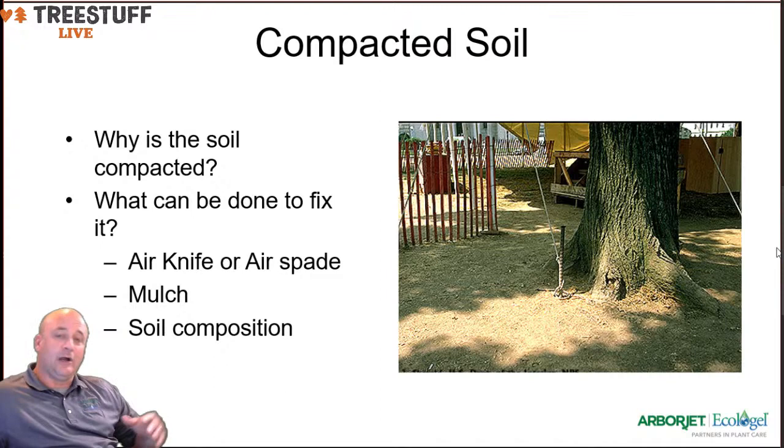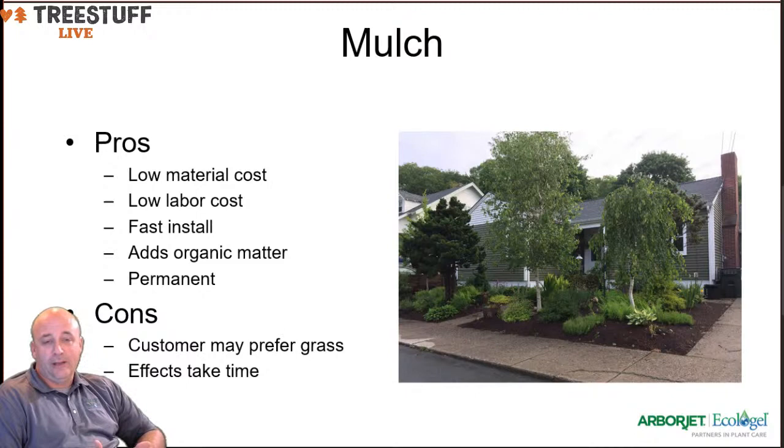Mulch, pros: low material costs, low labor costs. It's fast. It's easy to install. We're adding that organic matter that we need. Customers do like to see grass. This is one of our ATMs. He made his yard into a beautiful landscape, and that's fine. It takes time and maintenance though. So some homeowners won't want to spend that time.